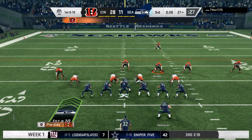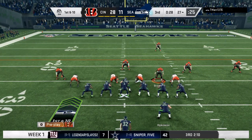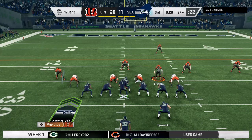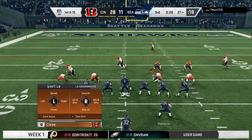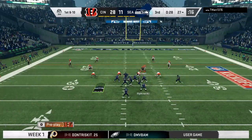36 power. Check 49. Switch. Check 3. 61. Match box. Right.